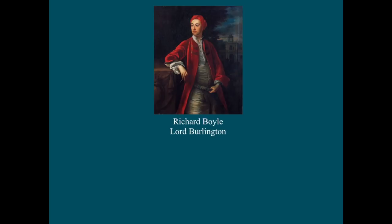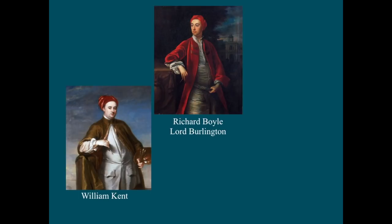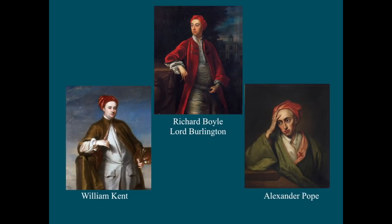Among Burlington's entourage, he is a patron, of course, of William Kent, who designed the monument to Shakespeare, who was the chief mason to the Royal Ordnance and obviously a Freemason. He also designed gardens and buildings for Burlington, very, very thick with Burlington. And Alexander Pope, the poet who wrote the 3 lines on the Shakespeare monument, those mystical lines that we looked at earlier. So these 3 are Freemasons.